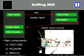We use a programmed microcontroller just to prepare the digital signal from the demodulator for the serial port, from the PC serial port. Okay, so the main components are the demodulator, the programmed microcontroller, and the MAX232, that is an inverter that has a function to invert the signals from TTL electronics, 0 to 5 volts, to minus 12 volts to plus 12 volts.